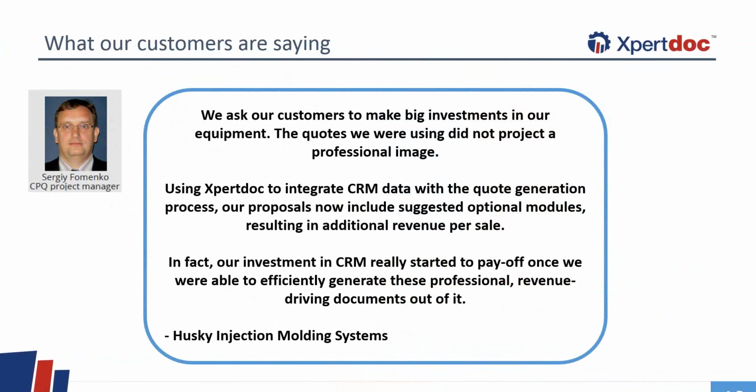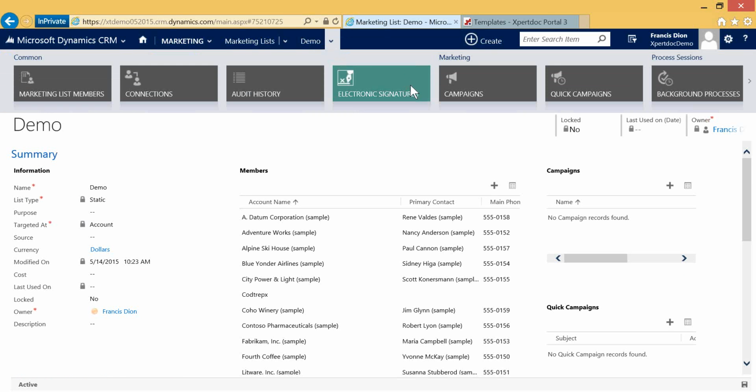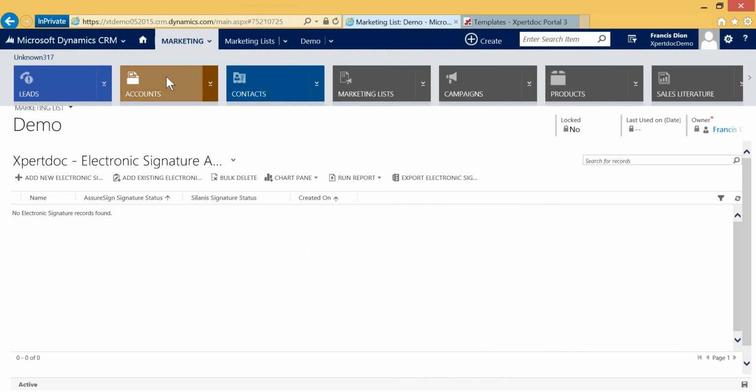Yes, absolutely. Through the demonstration, what I did is I used the more visual aspect of the solution, which is really this document output section here. But one of the other things that we can do, as I mentioned, is electronic signature. So, for example, I can come here and see all the documents that were submitted. In this case, I didn't have any, but I could have documents that were submitted for electronic signature and see whether or not they've been completed or canceled or rejected by the customer, and then use that to drive my process further.